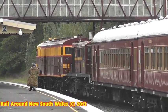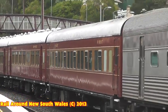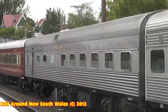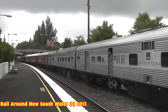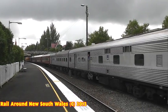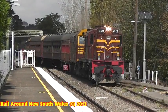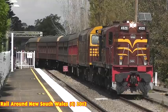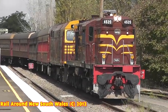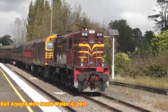Meanwhile, 4403 and 4807 are seen at Moss Vale after taking passengers from Canberra to the same festival the steam locomotive went to. Meanwhile, 4520 and 44211, both from the New South Wales Rail Transport Museum, are seen making their way into Moss Vale Station, ready for the shunting operations for the return to Sydney.